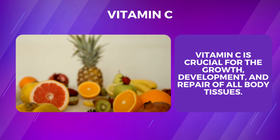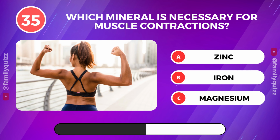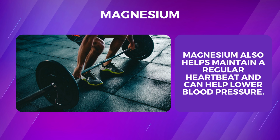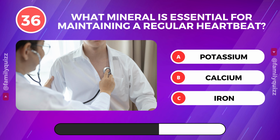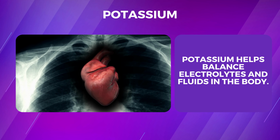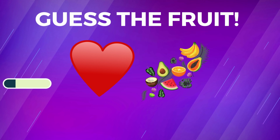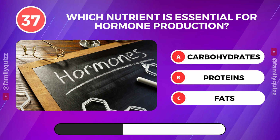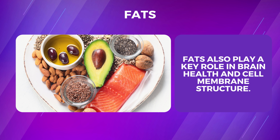Vitamin C is crucial for the growth, development, and repair of all body tissues. Magnesium also helps maintain a regular heartbeat and can help lower blood pressure. Potassium helps balance electrolytes and fluids in the body. Fats also play a key role in brain health and cell membrane structure.